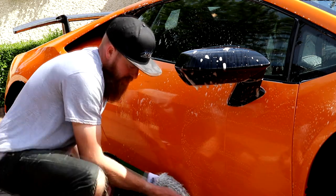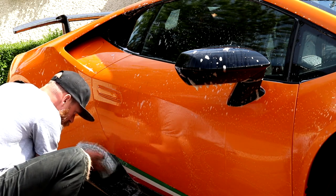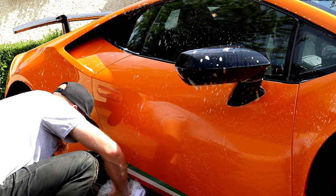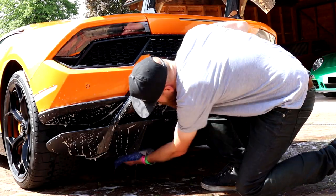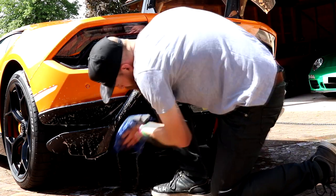Something that I've learnt whilst detailing or washing supercars or prestige vehicles with my 6 years of business experience is that you need to take control of the car and not let the car control you. By this I mean you need to put those paranoid thoughts of swirling the paintwork up to the back of your mind and concentrate on what it is that you are doing.